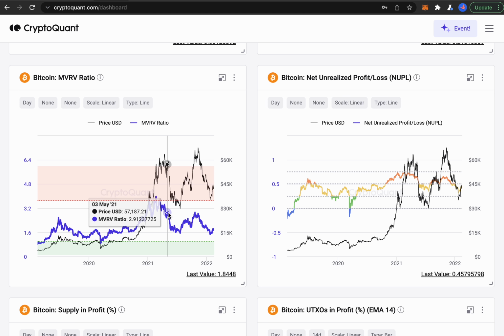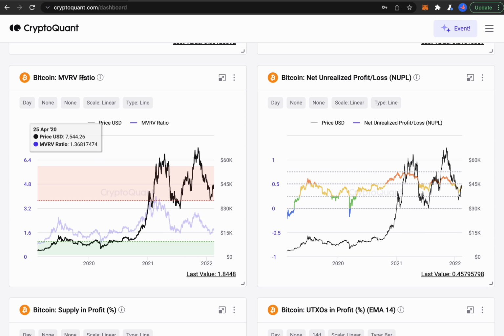So this blue line here, basically the only thing you have to understand from this is that when we are in the green zone, that means that we are probably going to see price increase, and when we are in a red zone, that might be a local top. Even though Bitcoin was here at 64,000, this did not indicate a top yet, and even now we are not in the green zone. So this is somewhere in the middle. Maybe we see just a little bit more downside or maybe upside. So not a clear buy signal from this one.